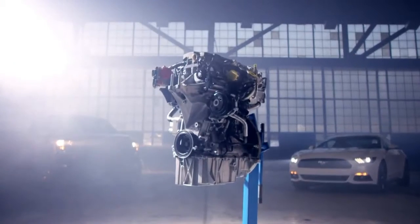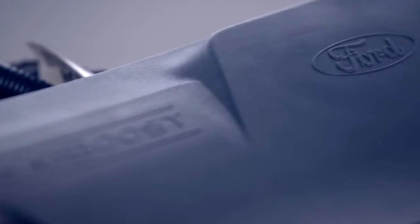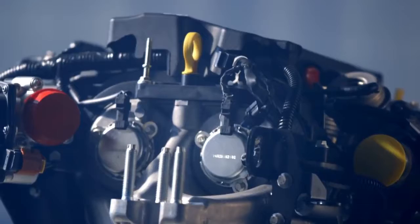EcoBoost engine is built for concentrated power and efficiency. But what would happen if we combined it with objects that weren't designed to handle all its might? Only one man had the brains and brawn to find out. I'm Dolph Lundgren, and this is the Boost.